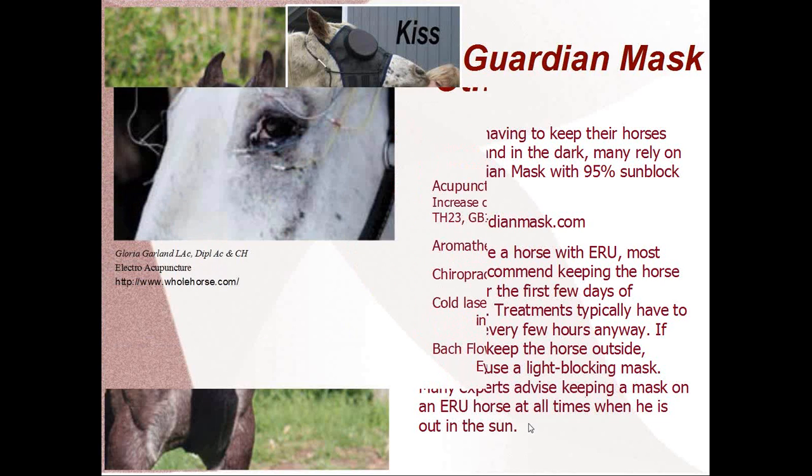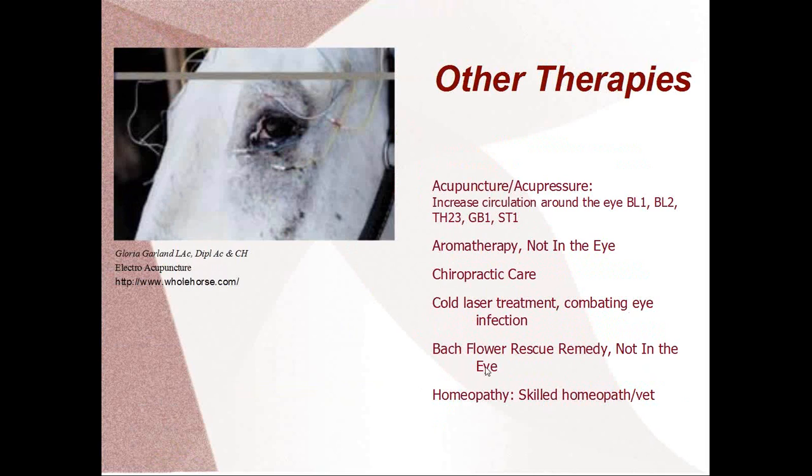Some other therapies, we have acupuncture or acupressure, aromatherapy. Obviously you don't want to apply those into the eye. Work with someone who is familiar with that type of therapy. Chiropractic care, increasing circulation may be helpful. Something called cold laser treatment. I've never had to use that on a horse. I don't even know a whole lot about it, but there's laser experts out there.